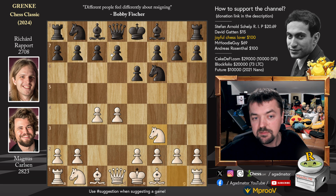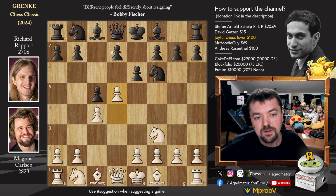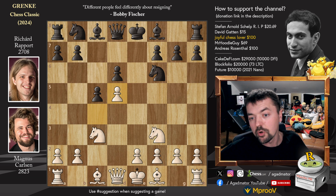He goes for the anti-Nimzo, and we have pawn to c5, and we will reach the Benoni only through a bit of a different move order. d5, d6, knight to c3, and now we have a trade, and we have a standard modern Benoni position.